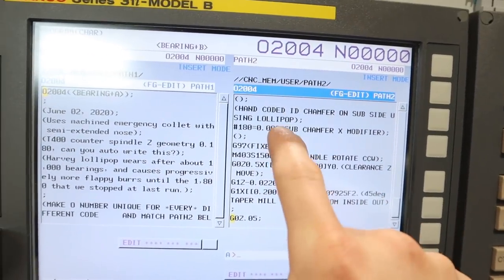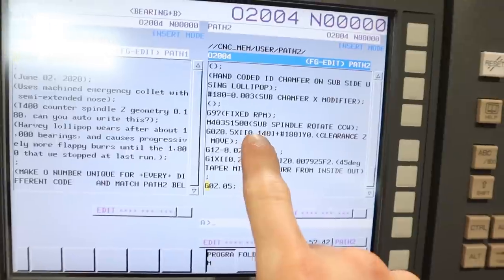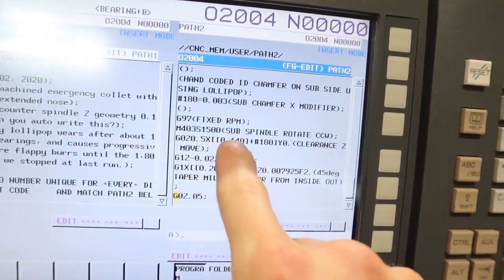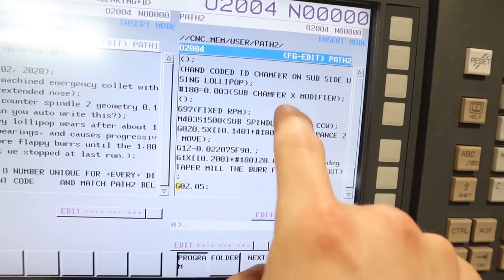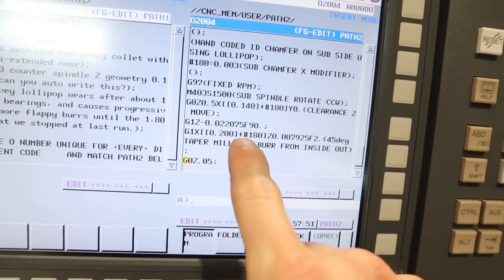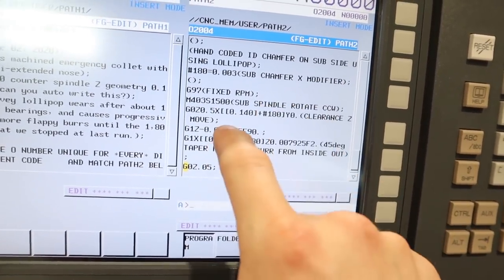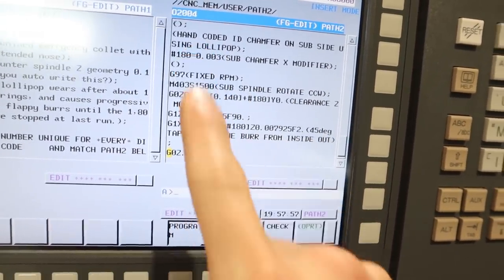So I can adjust one of the chamfers with this variable, and it goes in here: move to Z.5, move to X140 plus whatever the variable is, and then down here as well, plus whatever the variable is, because it's doing a 45 degree taper, and I want it to add the same amount on both sides using one variable.